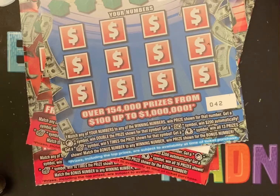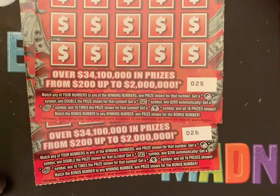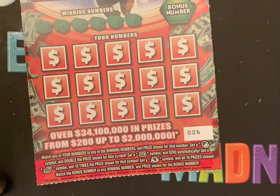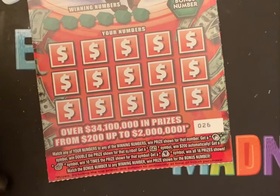Ticket number 42, whoever wins the most on their $10 ticket will scratch the $5 ticket. Crystal's gonna scratch ticket number 25. I'm gonna scratch ticket number 26. And if neither one of us win, which I hope is not the case, we'll get Siri to flip a coin.